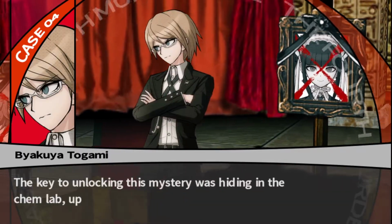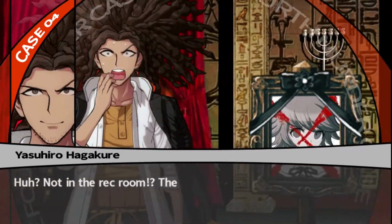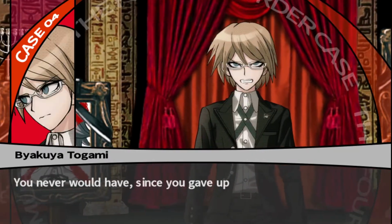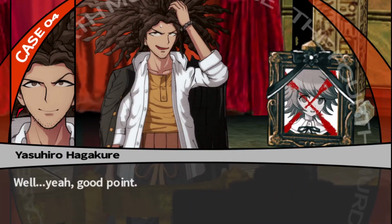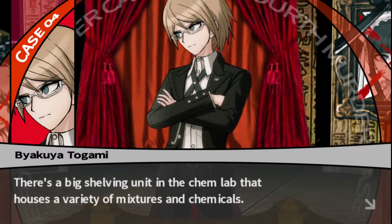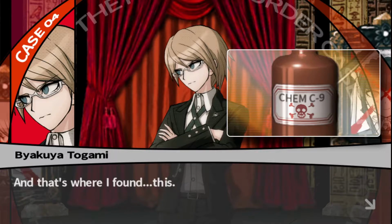The key to unlocking this mystery was hiding in the chem lab up on the fourth floor. Not in the rec room? Then I could have found it all along! You never would have, since you gave up on the search the moment you were barred from the crime scene. Well, yeah, good point. There's a big shelving unit in the chem lab that houses a variety of mixtures and chemicals. And that's where I found this.